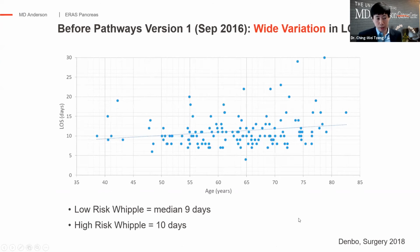Back before 2016, we mapped out the length of stay for our patients. So you can see we were not much different than the rest of the United States, which to me is bad. Nobody wants to be average, right? So our median length of stay was 9 days for the low risk and 10 days for the high risk. And so you can see that the low risk patients were being held back because we treated everybody the same.